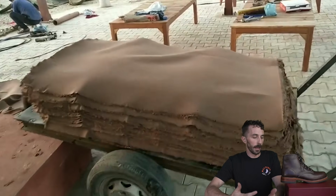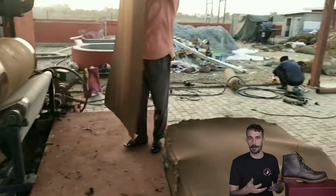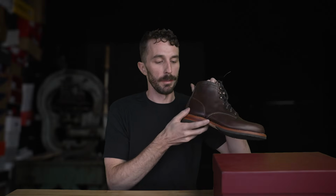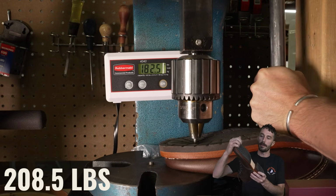So it acts a little bit like leather, it looks a little bit like leather, it's just not quite as nice as real leather. And it's not my favorite material. I'd way rather have it be full leather, especially for $100. But there's worse materials out there. I was just hoping that it would be full leather. And we also did an outsole puncture test, and it took 208.5 pounds to puncture through the outsole.